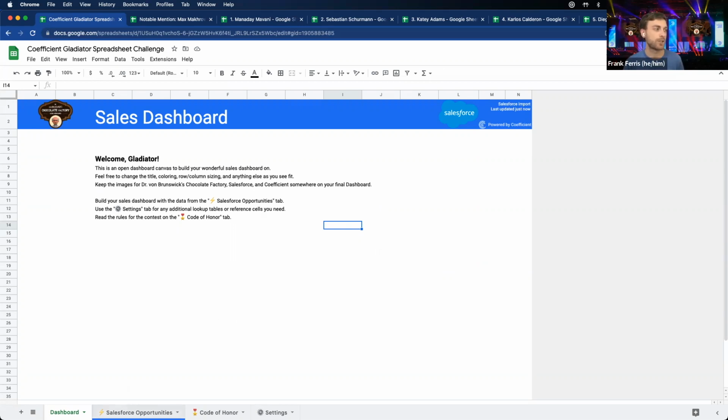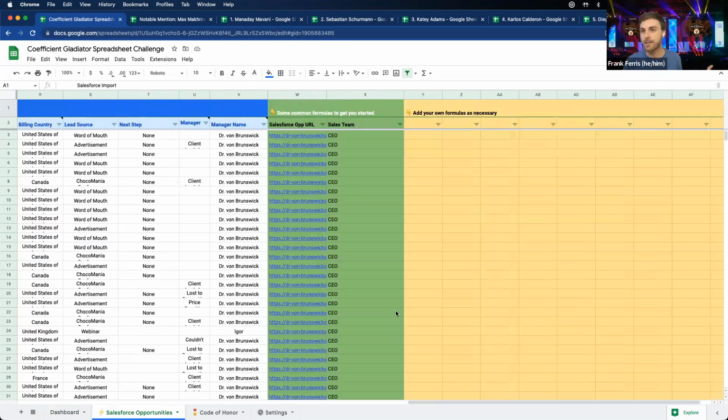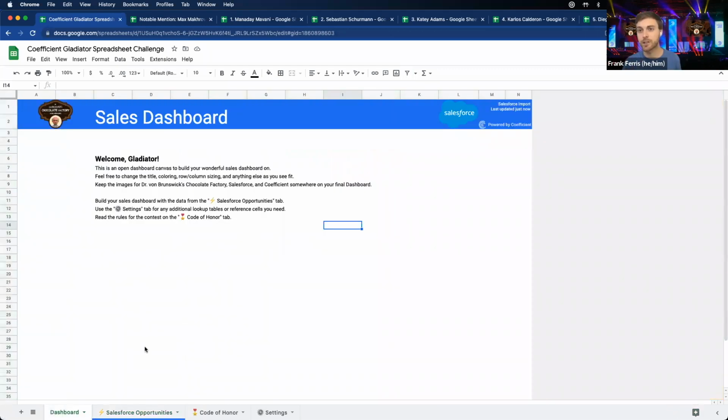We set up for them just one simple basic Salesforce opportunities import, obviously using Coefficient to get the data into the spreadsheet. But this would be all the common fields that you would see for the Salesforce opportunities object. And then from there, the gladiator contestants had to add their own formulas to the data import if they needed to. And the final task was to create one final dashboard that fits on one tab. So this is kind of a placeholder for that, where they could build out the nicest and most useful dashboard they could. And the one other limitation was no use of Apps Script, which could have radically changed some of the submissions that we would see.